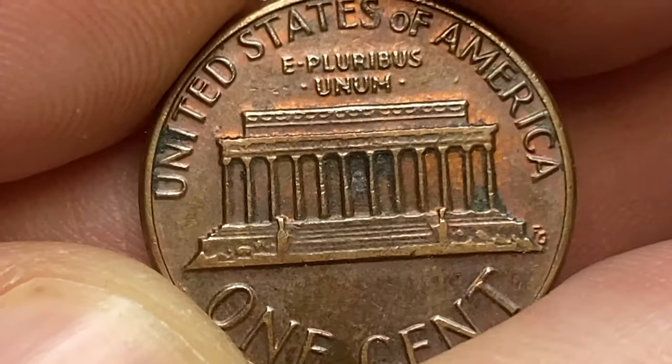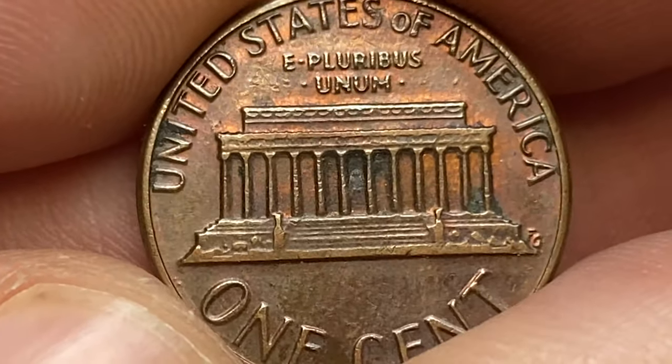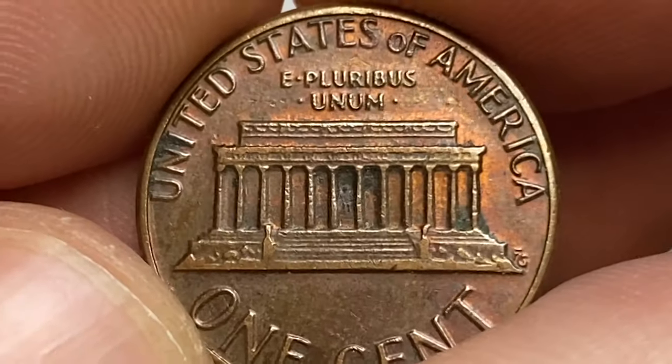When we turn it over, we see large tarnish piles among the columns of the Memorial and above the letterings of the upper legend. But surfaces are void of large contact marks here as well.